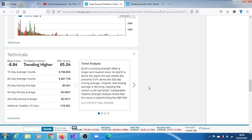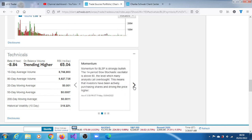Comparative relative strength analysis shows that this issue is outperforming the S&P 500. Okay, that's really good. Momentum for BLSP stock is strongly bullish. The 14-period slow stochastic oscillator is above 80, the level which many analysts call overbought. This means that investors have been actively purchasing shares and driving the price higher. Yes, that is the truth.